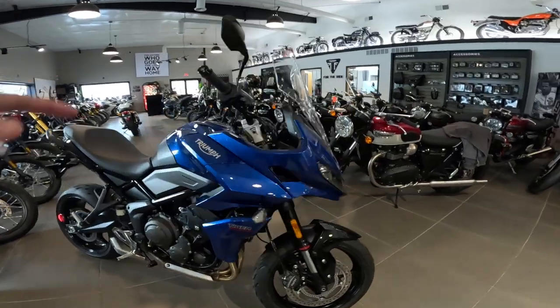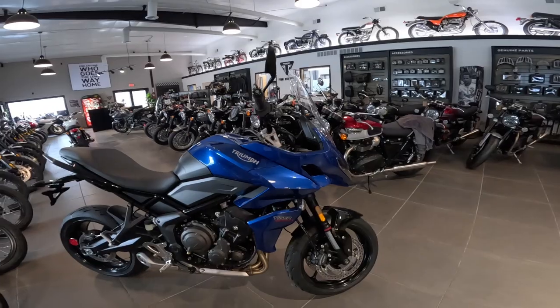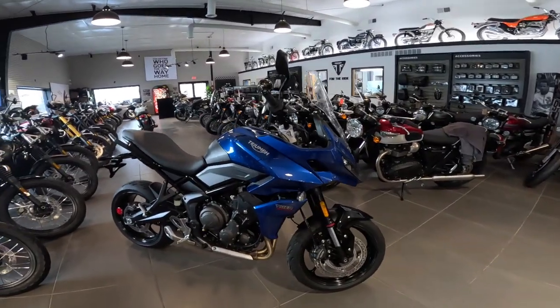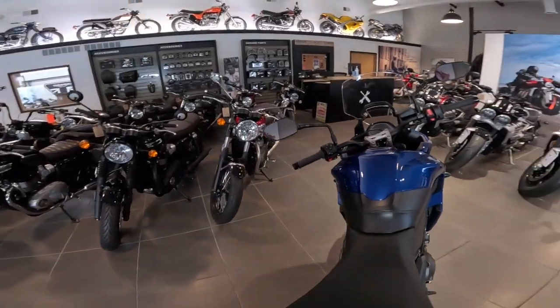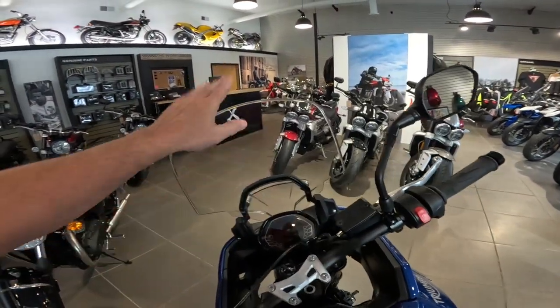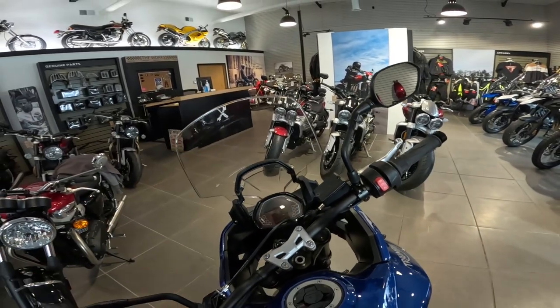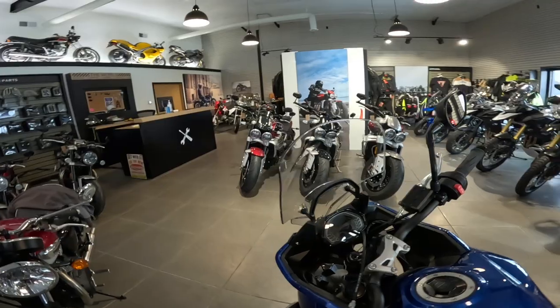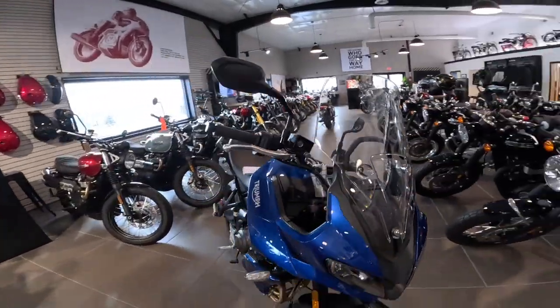Let's talk up here about this very important part, and that's the weather handling. When I rode this bike, one of the things I tried immediately was this fairing adjustment right here. Low, high. When I had this in the high position, the amount of difference, the amount of wind protection I got was just incredible.